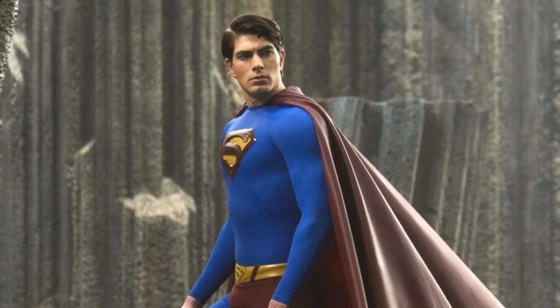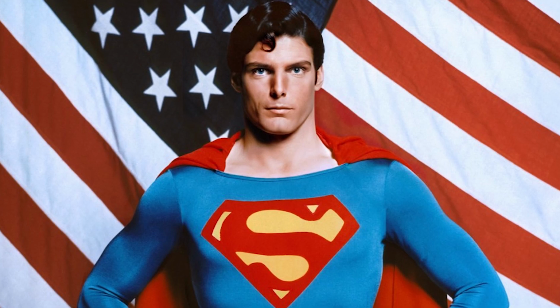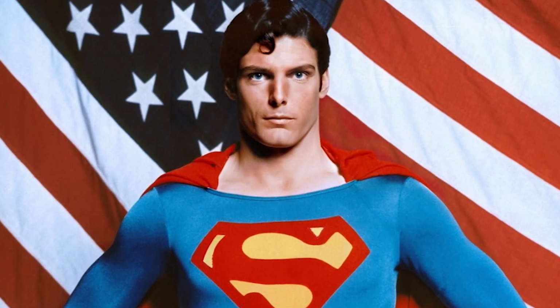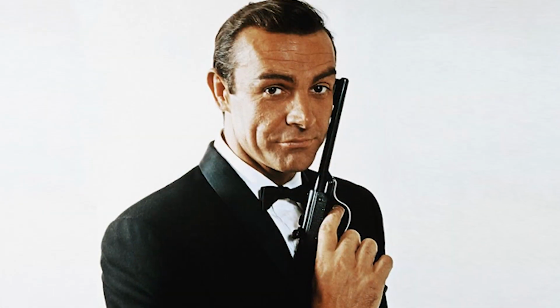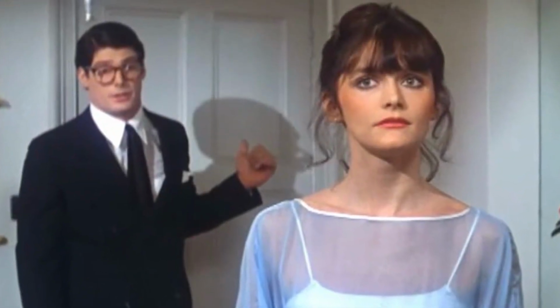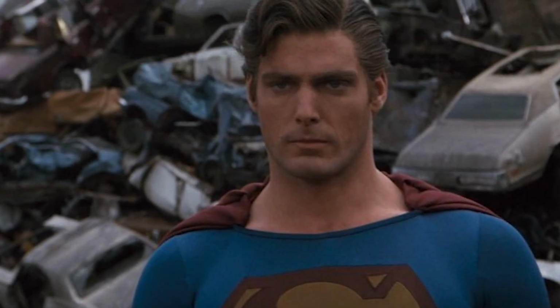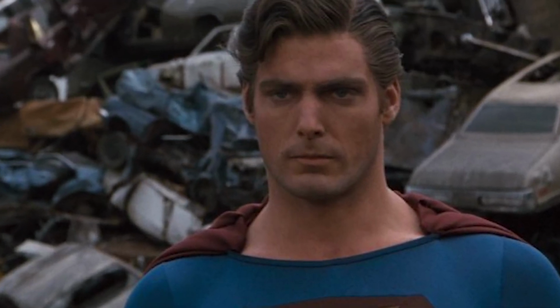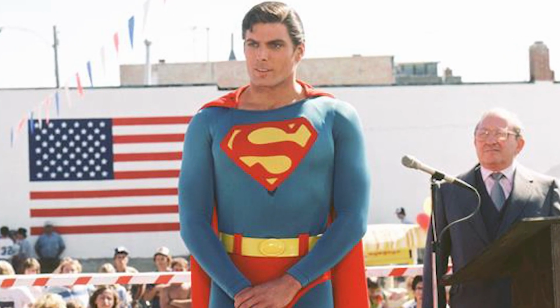While other actors have portrayed these characters since then, it is Christopher Reeve's performance that has set the standard not just for Superman, but for all superhero films that have followed. Christopher Reeve is to this series what Sean Connery was to the James Bond series. And whether you saw this film in 1978, if you watch it now, or if you watch it 50 years from now, Christopher Reeve's performance will always hold true, and he is the quintessential Man of Steel.